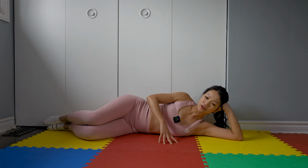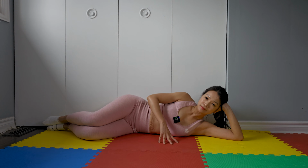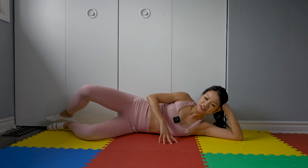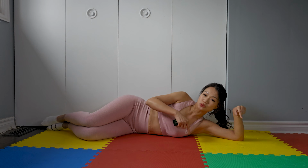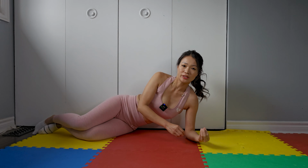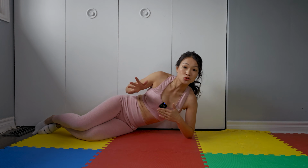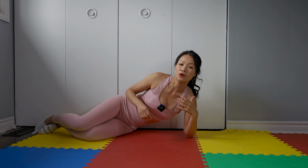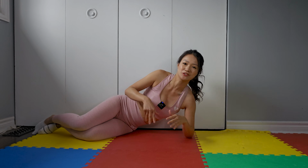So hold it up there for about 2 seconds. Inhale, exhale. Bring it down, inhale, exhale. So again, you can do this for 10 to 15 reps, 2 to 3 rounds, but make sure you also do the other side. You will find that usually one side is stronger than the other side. If that side is the stronger side, then do the weaker side a couple more reps, or maybe even an extra round. That would help you to balance out both sides, so you're more symmetrical.